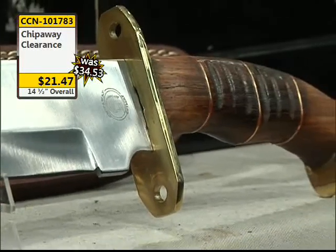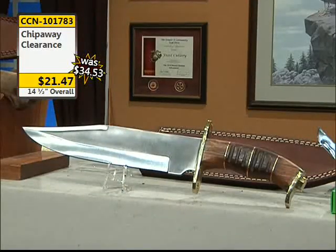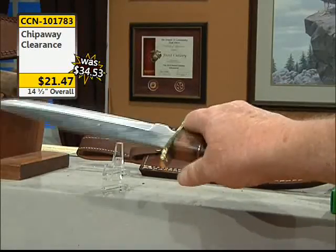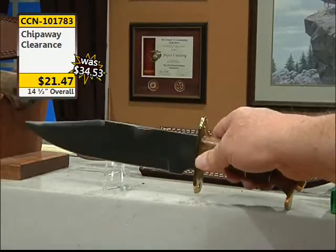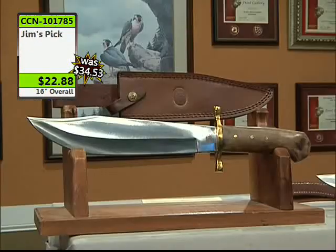You've even got a wood spacer or two in there, I believe. Yeah, that's what they're going to call the sections. $21.47. This is a big boy. That's not a little bitty knife right there. Got that big clip blade on the end of it down there. Comes with a sheath that you see behind it right there. $21.40 some odd cents.